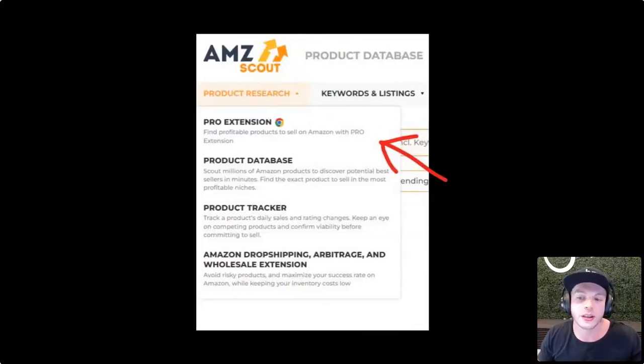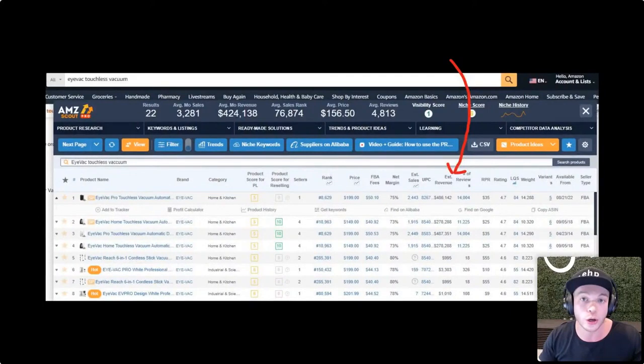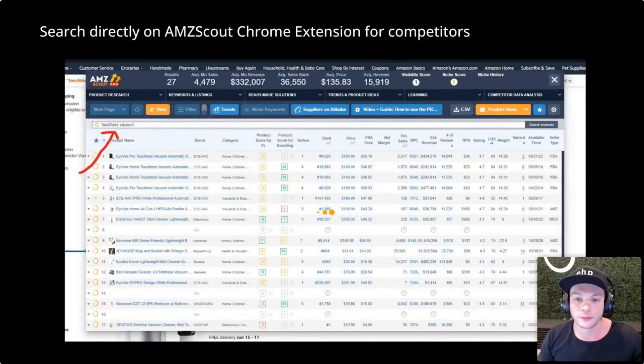But here's the Pro extension, and this is the one that tells you exactly how much the competitors are making per month on Amazon. Here's an example. This is the product that we're going to be talking about today. It only has 3 competitors. Feel free to take this idea. This can be yours. It's a touchless vacuum. It's making $400,000 a month on Amazon right now. I know this because of AMZScout's tool. You can type in touchless vacuum and you can see all of the competitors right here. You can see the reselling score is 10 for this product.